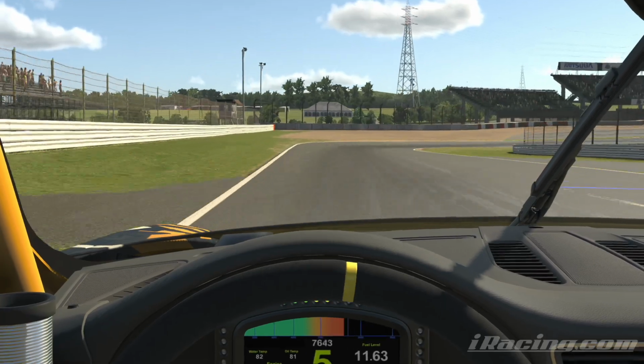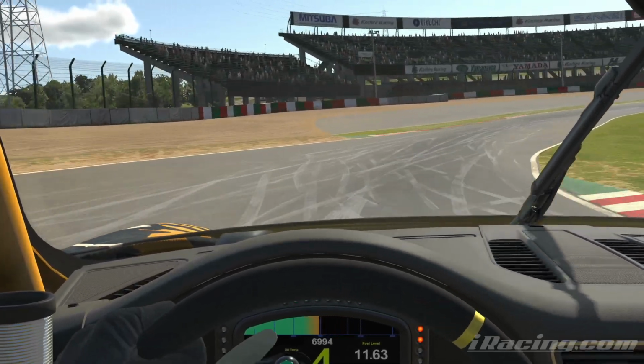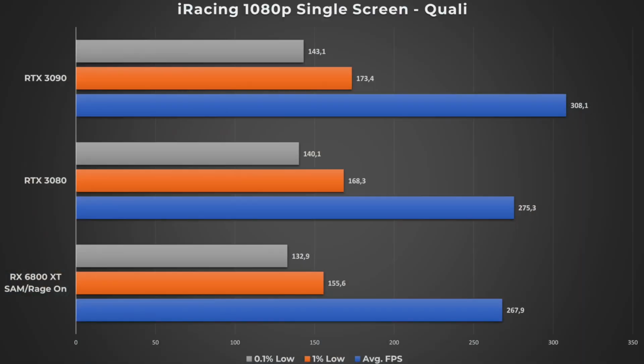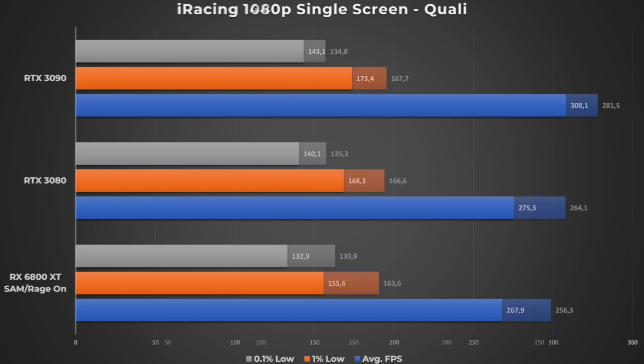But let's get to the benchmarks. We are going to start with iRacing, a quali lab, so it's not very CPU limited here in this case. And if we look at the results, the 6800 XT and the 3080 are actually fairly close. It's like 8 frames per second difference in the average frame rate, with the 3090 about 30 frames ahead. Same result basically on 1440p.